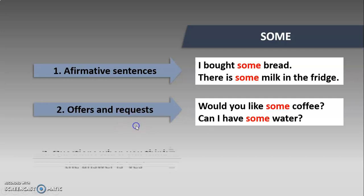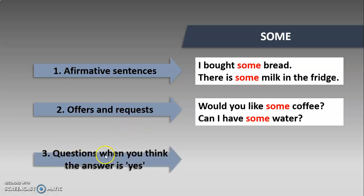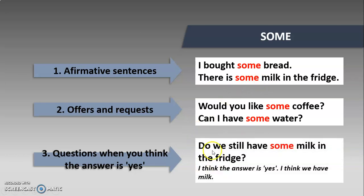Okay. Number three, questions when we think that the answer is yes. This can be sort of an obvious question. When we make a question, but we already know that the answer is going to be yes. Example, do we still have some milk in the fridge? I don't know exactly, but I have in mind that yes, we have milk in the fridge. Okay?